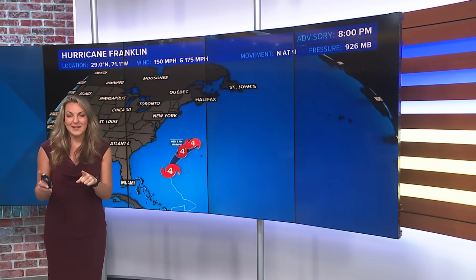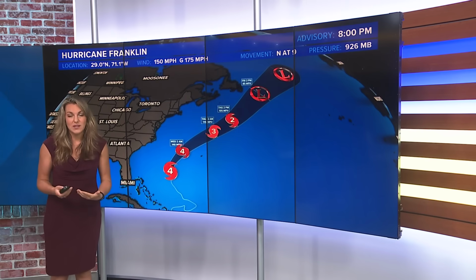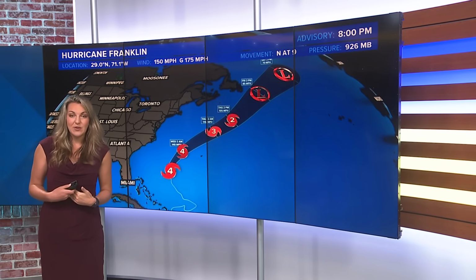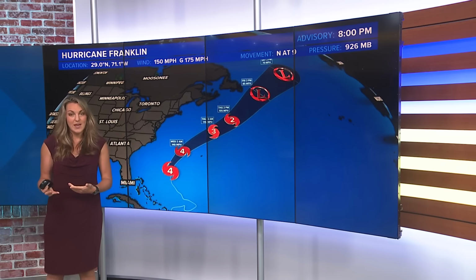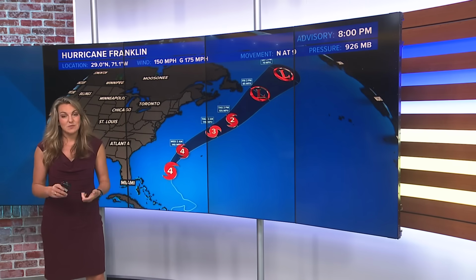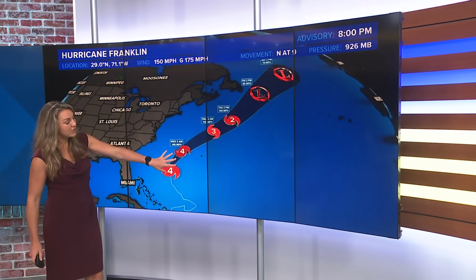Now, speaking of Franklin, let's get right into it. I mentioned it's a really well organized storm. It's actually a major hurricane at Category 4 strength. Now, what we can expect for us here at home will be, again, the strong rip current risk throughout this week, also dangerous waves. As for our friends in Bermuda, likely dealing with some strong winds and heavy rainfall from this Category 4 strength hurricane.